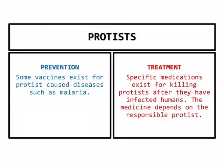Also important to know that treatments and cures are not the same. So a treatment is not necessarily a cure, but a cure is a treatment. Just because something's making you feel better doesn't mean that you're going to be completely cured of the infection. So that's important to note.